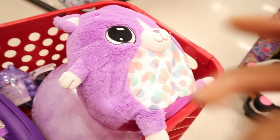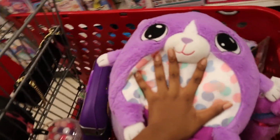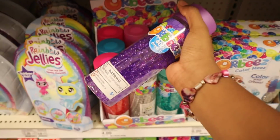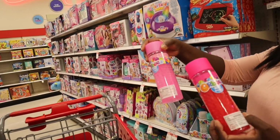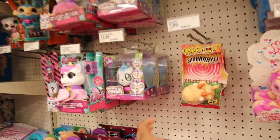Look, it's one of those noisy ones again. Happy I found this. Look guys, I see one pack of purple Orbeez here. This can be used for slime. Oh, so you're getting this? I guess they're both pink. Not this again.